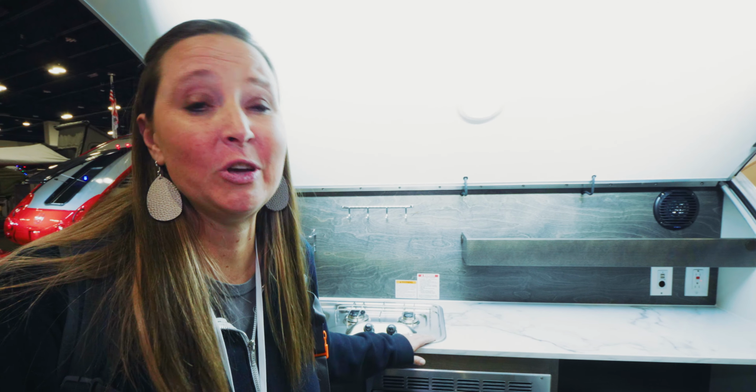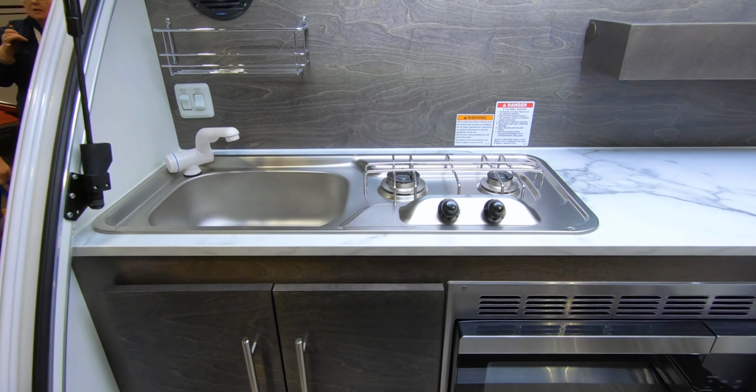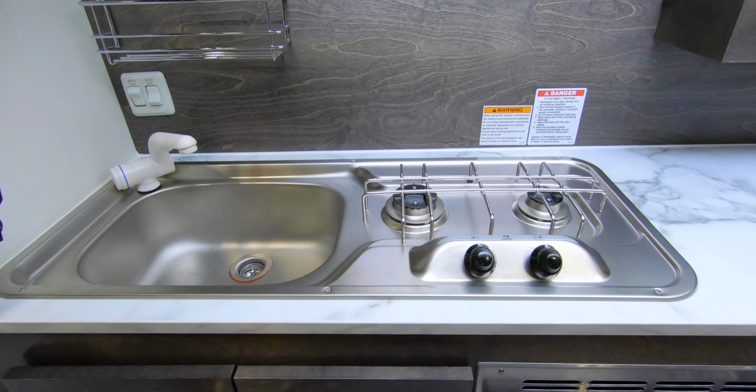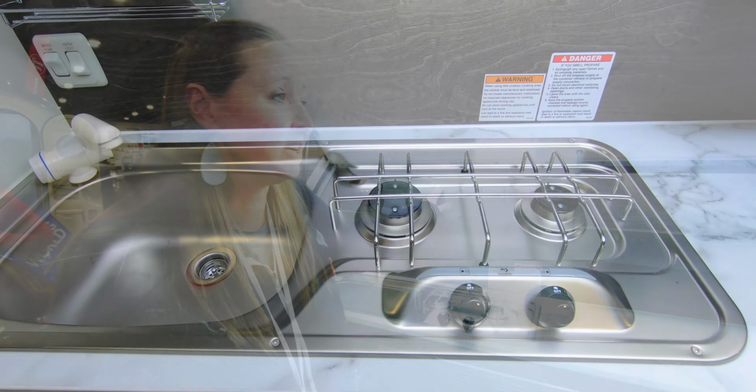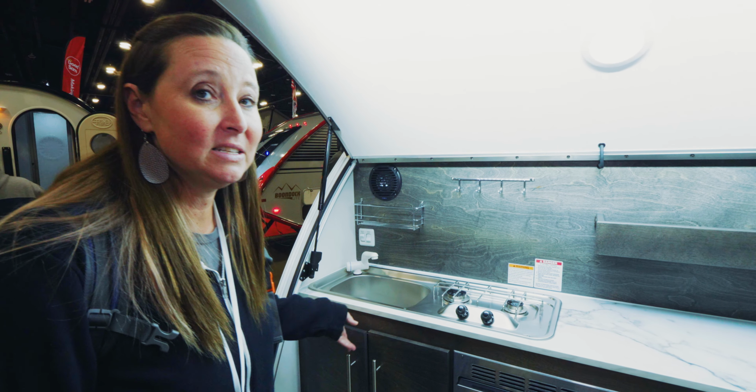So in the back you have your outdoor kitchen. So you'd have to come out here to cook any meals, but you've got a 2-burner propane stove. You've got a small sink, some areas where you could put some things for storage as far as cooking is concerned, or even down here. It does have a microwave, but you would have to be hooked up to electrical power to operate that.